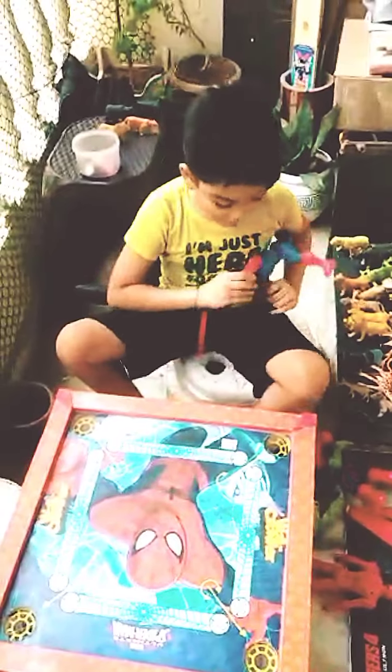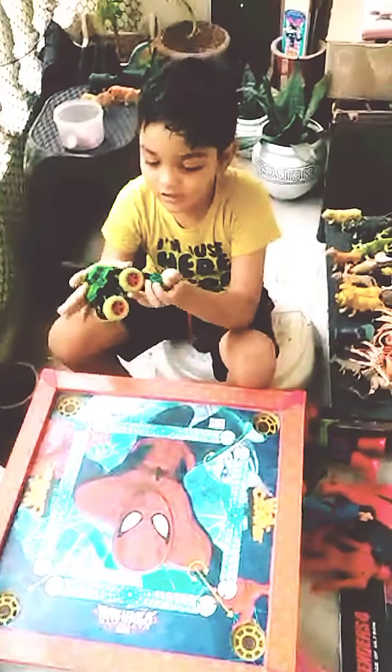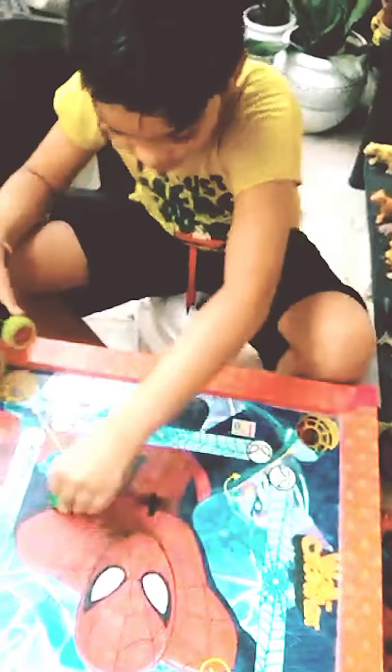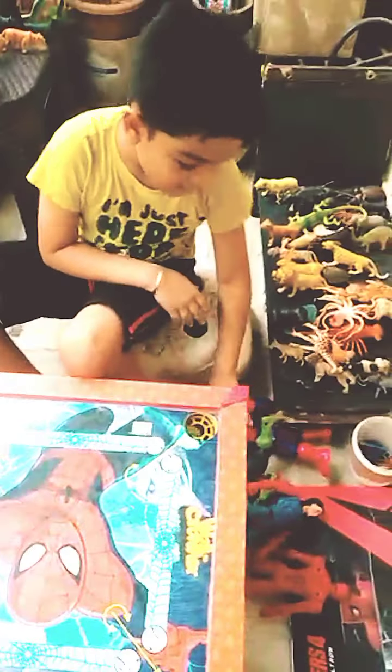Like this. Okay, these are my last two jeeps, which I like a lot. See, two, and see, two. And I have one last one.